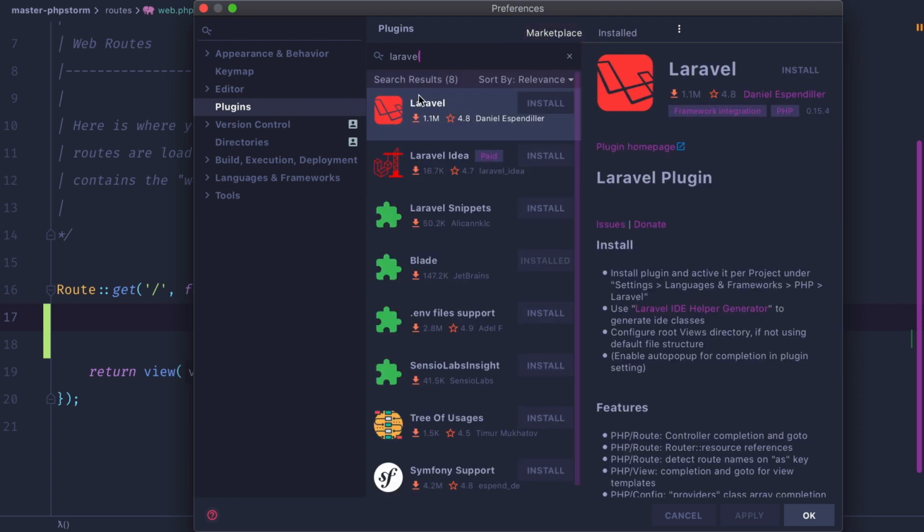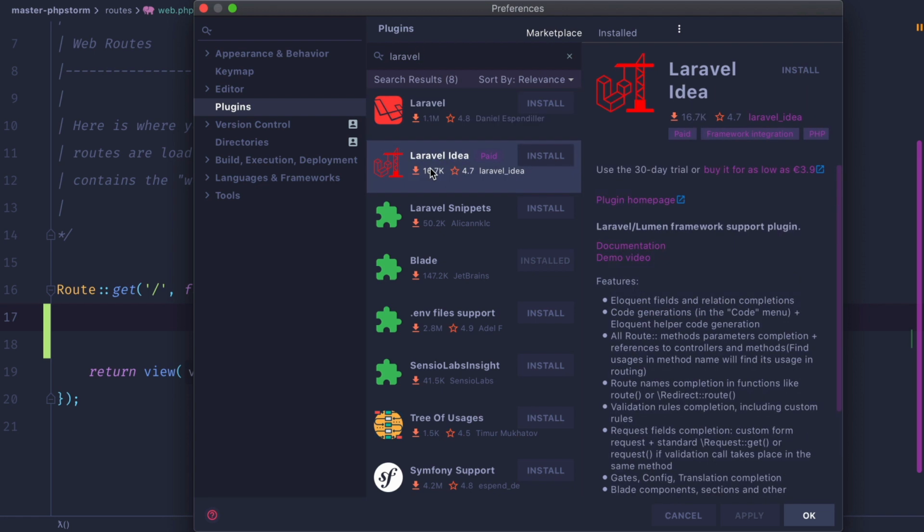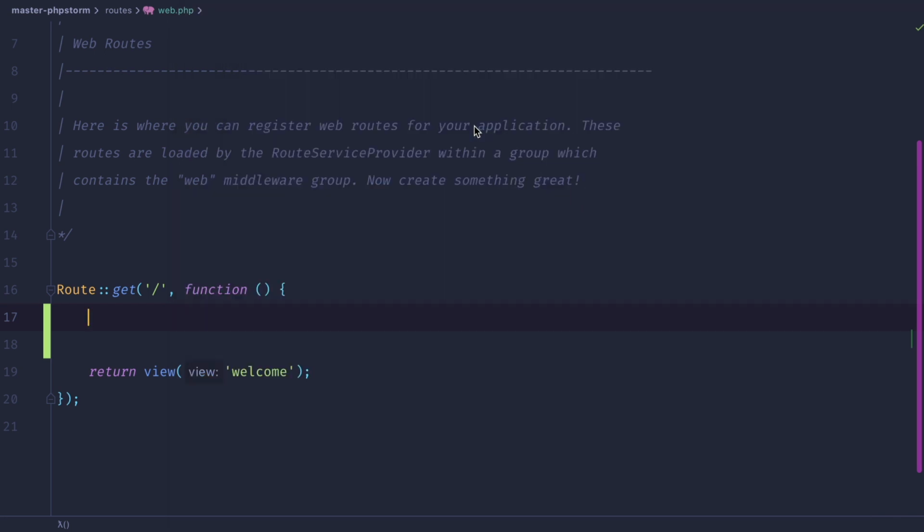The first one, Laravel, has been here for quite some time, and it works really well to help PhpStorm understand even more about your Laravel code and provide you more features to use it, like auto completion. And then we also have this new Laravel IDE package, which you have to pay for, and this provides even more features and a lot of file generation stuff. So I would recommend checking both of them out. I don't have enough time to show them, but check them out. They are pretty cool, and I would recommend using at least one of them.